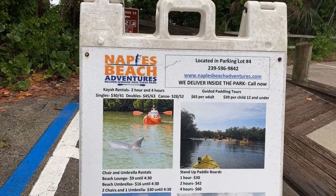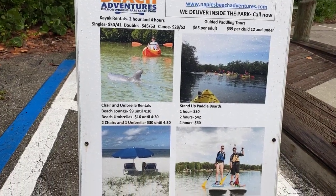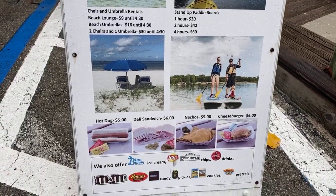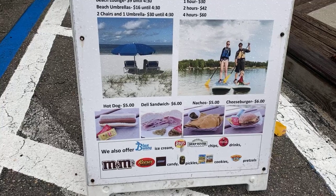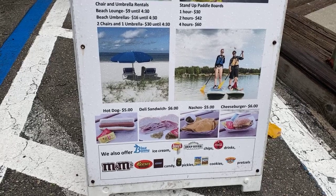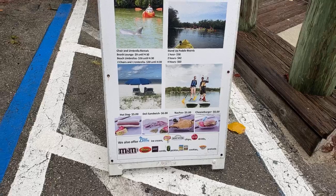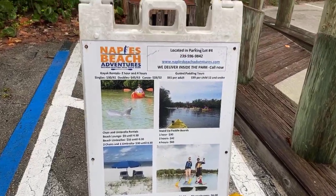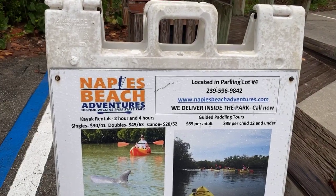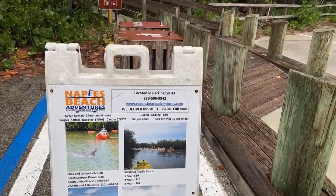They got a little bit of everything here. They got the concession stand with food. They got kayak, canoe, and paddleboard rentals, beach chairs, beach umbrellas. You can see some of the food down there, candy. I don't know if they have ice cream in. Yep, they got Blue Bunny ice cream. And they do have some suntan lotion, little beach essentials there, in case you forget something. You just call them, you sit out on the beach, give them a call, and they'll bring you your beach chair and umbrella.